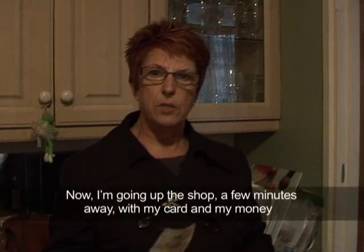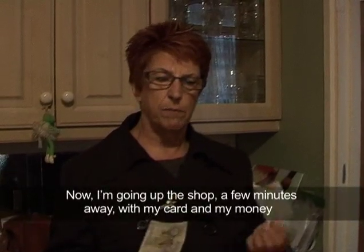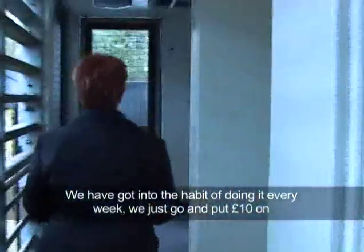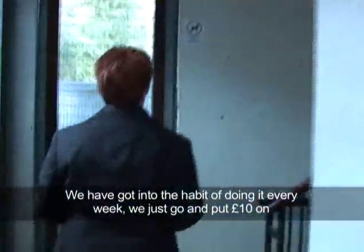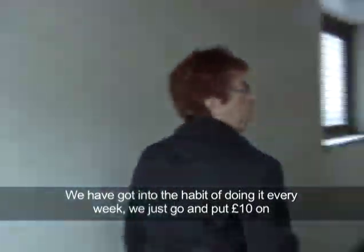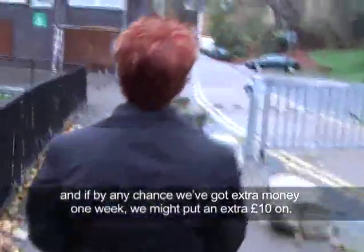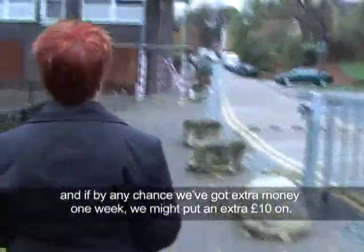Now I'm going up the shop a few minutes away with my card and my money, and I'm going to swap my money for my heating. We have got into the habit of doing it every week. We just go and put £10 on, and if by any chance we've got extra money one week, we might put an extra £10 on.